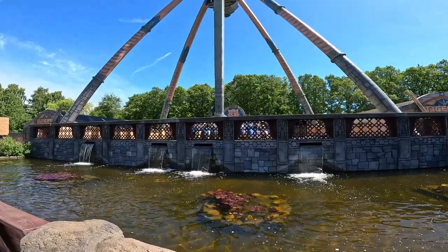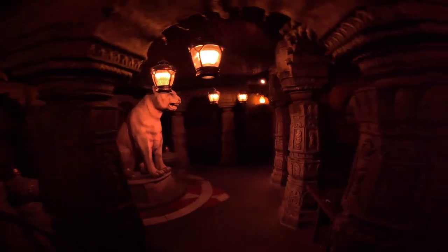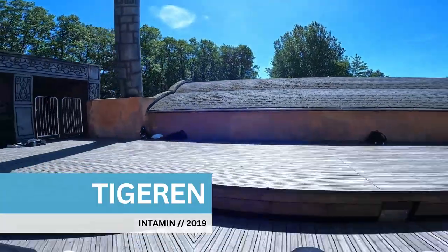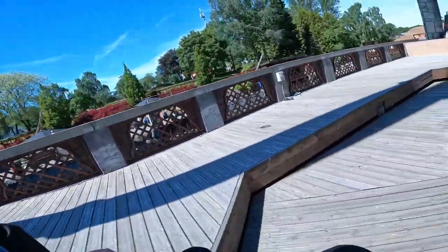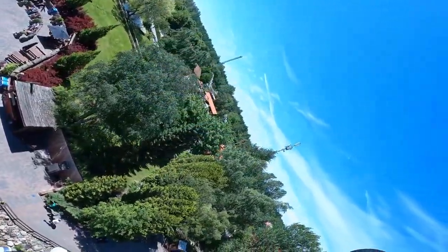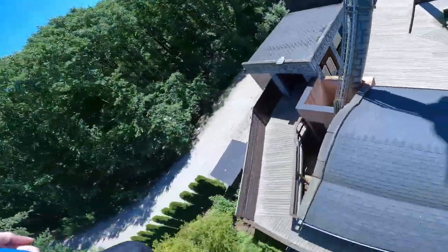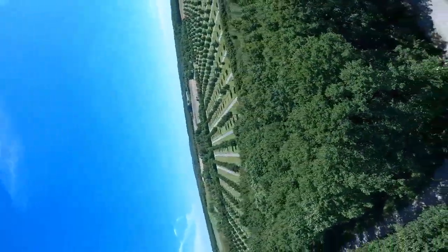Yeah, this is awesome. So Tigerin up next. I do love these things. Wow, look at this. I mean, this is flat ride theming. Oh!